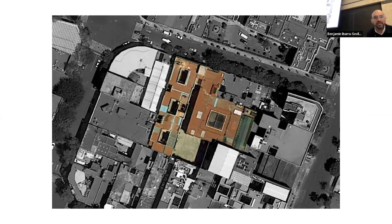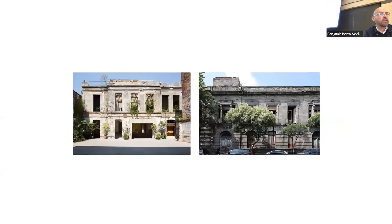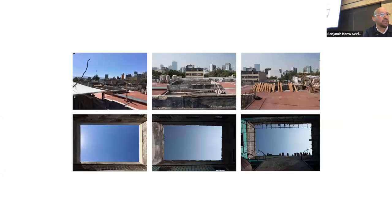So he asked us to cover these three patios, which are in the building on the left hand side. And this is part of the facades. He wanted to keep them like they were. So we had to be careful of what we built on this rooftop. And so we were asked to cover these three patios.